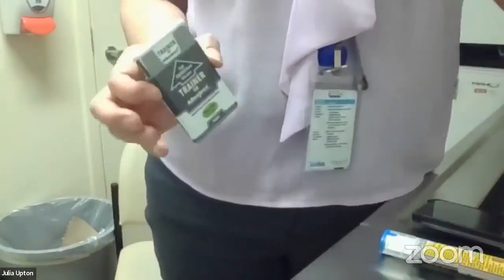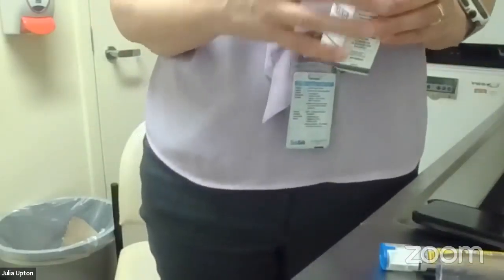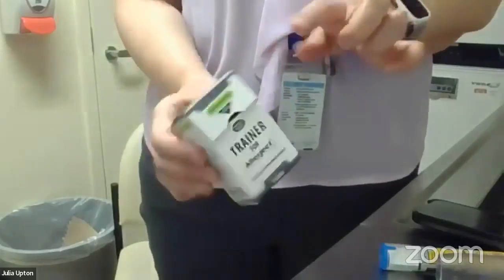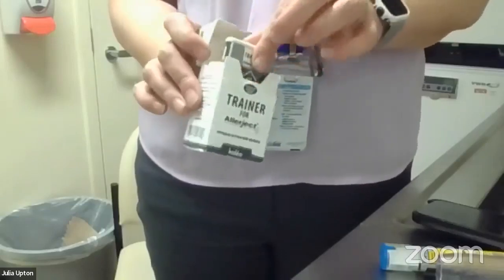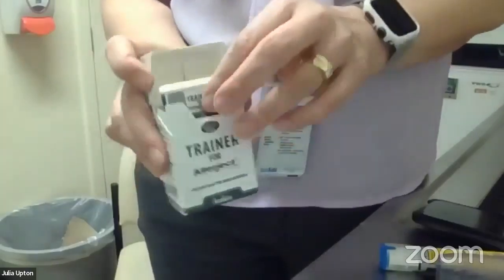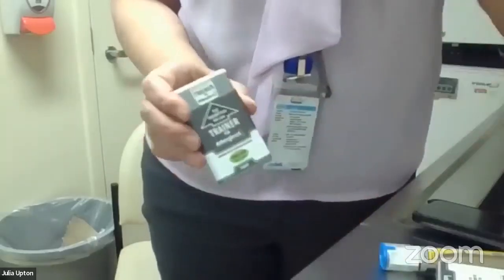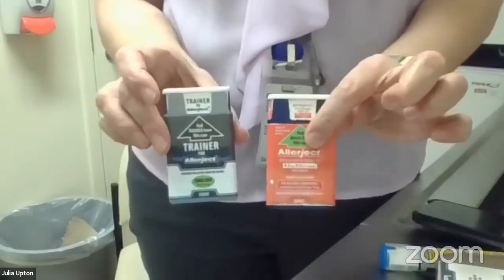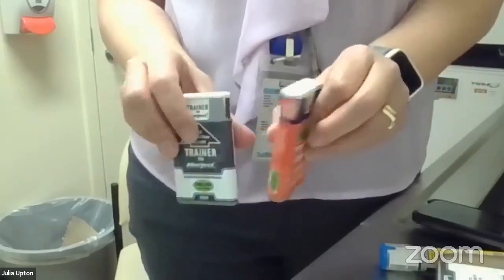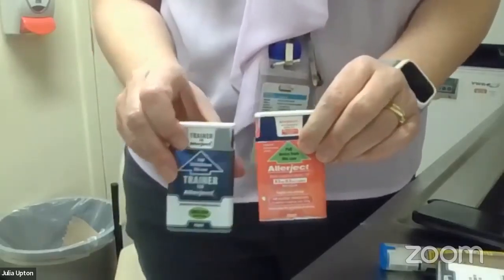This is the Allerject. The demo, not everybody has a demo. You can go to the website and order one, that's certainly how we got ours. It comes in a little box like this. Again, plain coloring. It says trainer all over it. The box says trainer, the device says trainer, in huge letters. The real one looks quite different. The live one, the one with the medication, has the same form factor, of course, but the coloring is different, and it does not say that it's a trainer. So they look very different.